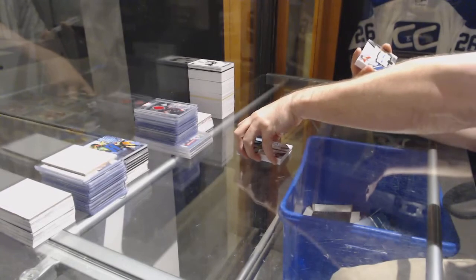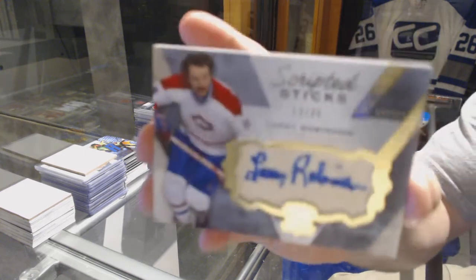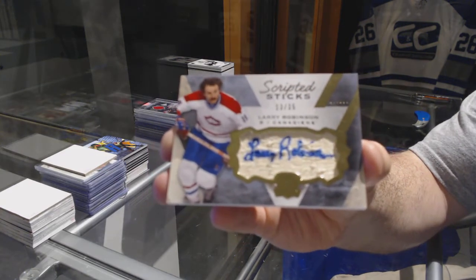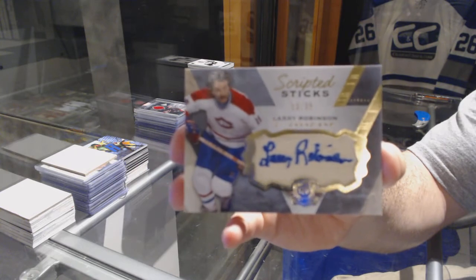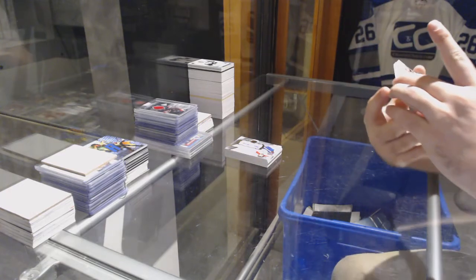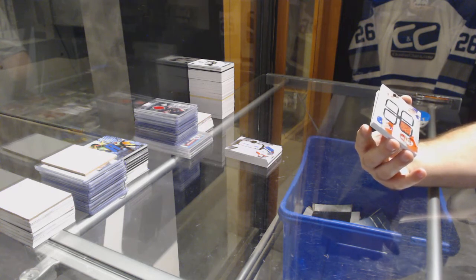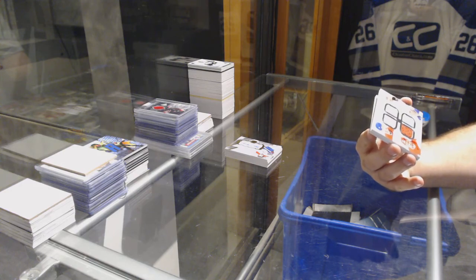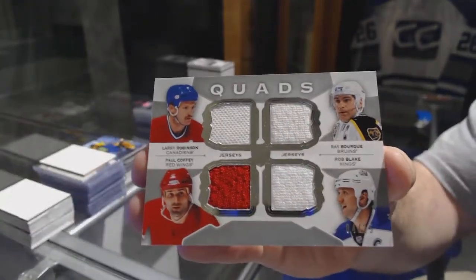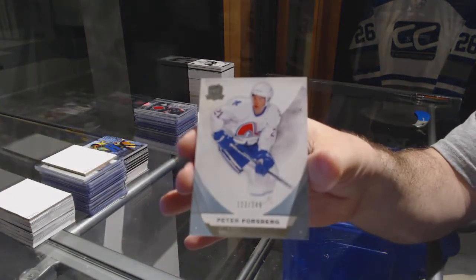Wow, what a pack. Number to 35, scripted sticks for the Montreal Canadiens, Larry Robinson. Larry Robinson, scripted sticks, number to 35. We have, of course, a quad jersey number to 25, which will be a random between Detroit, Montreal, Boston, and LA. Rob Blake, Ray Bourque, Paul Coffey and Larry Robinson. I believe that is Blake's jersey number, 4 of 25. And we've got for the Avalanche a 249, Peter Forsberg.